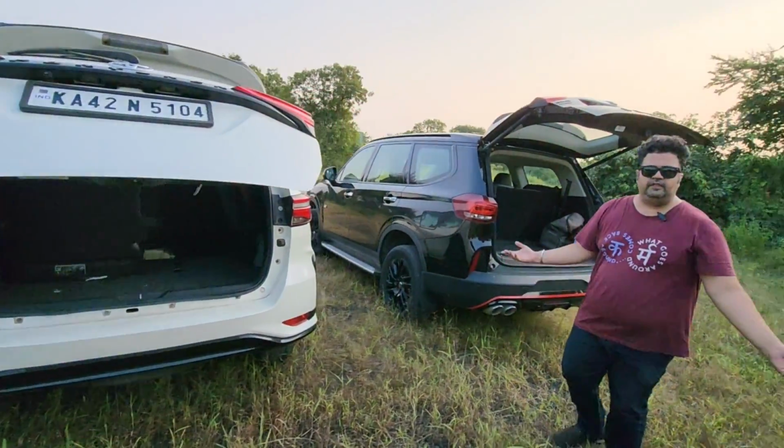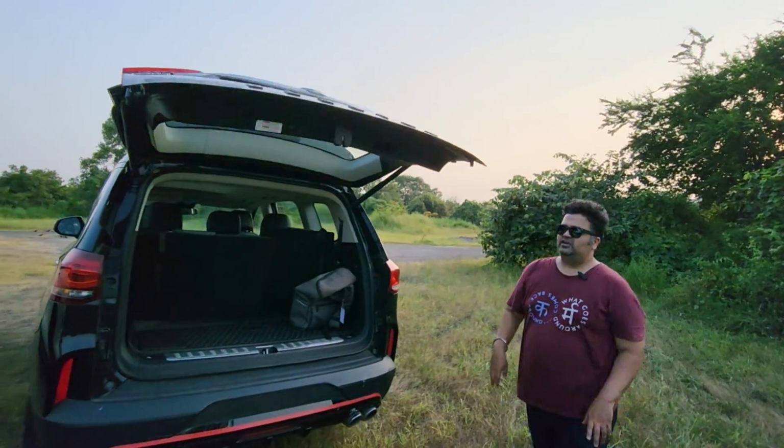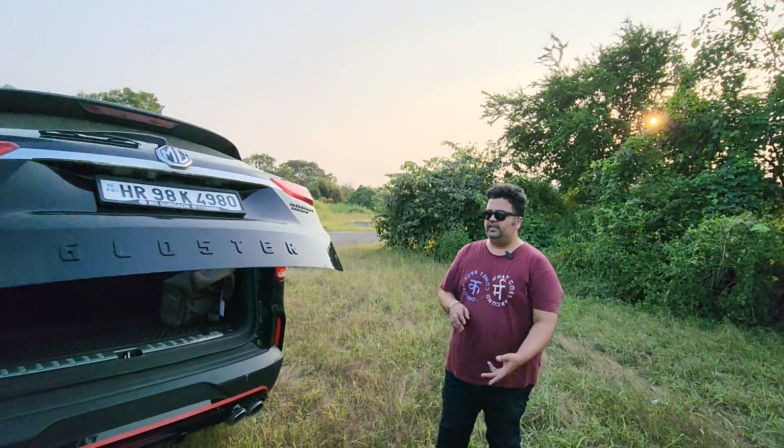Yeah, I think that's what the interior is all about on both these cars. For a detailed review on the exterior and interior, you can check out the individual reviews. You might have seen that already. Let's jump to the driving part.